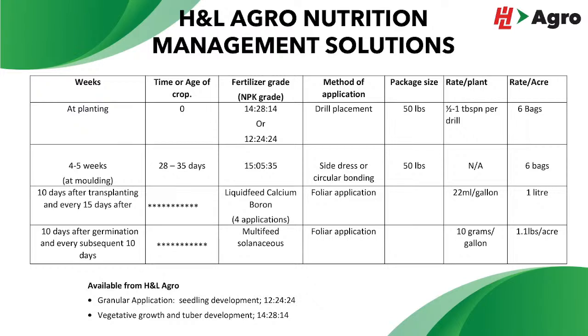Now, of course, 10 days after transplanting, and every 15 days, we use our liquid feed, which is the calcium boron, because that is going to assist the plant to be sustainable and to develop. That is a foliar application, meaning on the leaves, the foliage at the top. Yes, you're correct, to the leaves. Now, that rate is going to be 22 milliliters per gallon, and for an entire acre, you'll just need 1 liter. Remember, it's 1,000 milliliters that make up a liter. So we have to adhere to these rates.